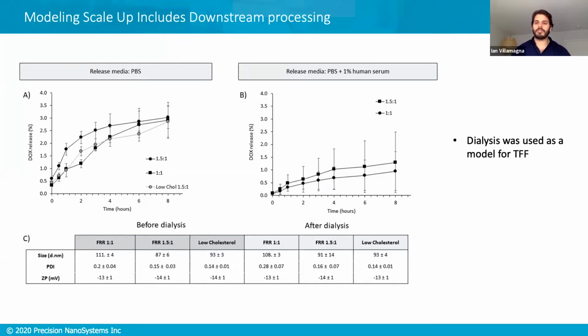So TFF, or tangential flow filtration, is something that you're going to use typically on a much larger scale when you have those large batches to effectively and really quickly remove that solvent and do a buffer exchange with it. This will typically increase the stability of your formulations. And so it's important to try and understand from a very early stage, again, how your constructs, your liposomes or your lipid nanoparticles are going to respond to this process. Doing this through dialysis gives us an ability to actually model what it may look like in the TFF procedure.